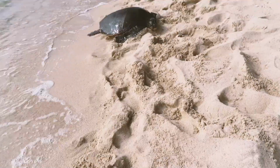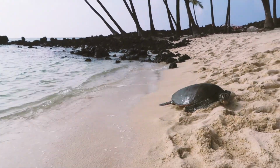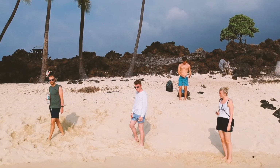Only in Hawaii does a wild turtle come up at the beach. So we were droning and looking up at the drone and seeing the footage, and we didn't even realize 5 feet in front of us a turtle had come up. A huge sea turtle had come up and just beached itself. So crazy.